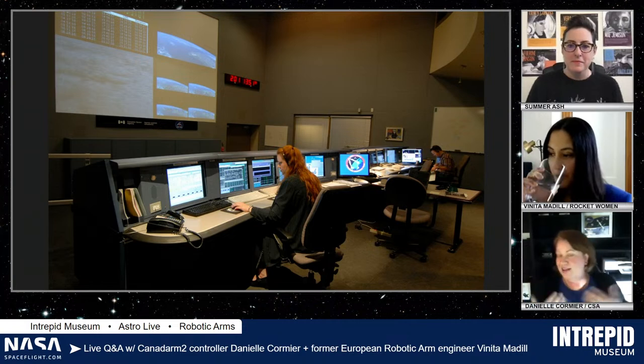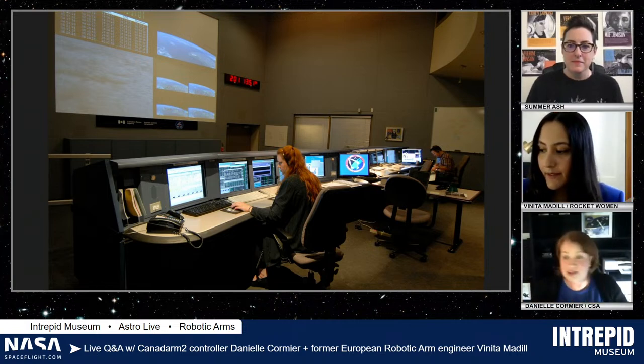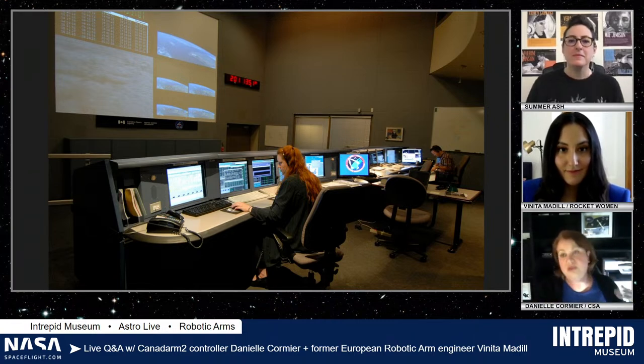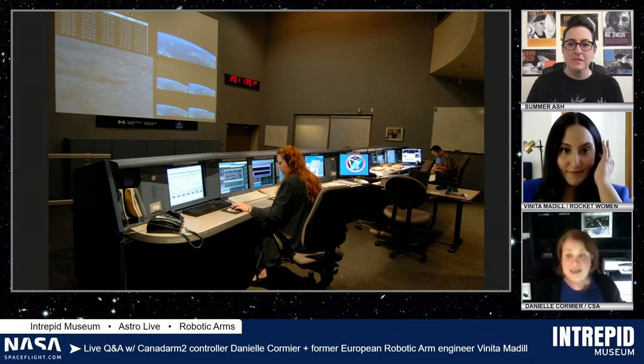When I was training, since I was part of the first bunch of flight controllers that got certified to operate Canadarm 2, we got to learn from the Canadarm 1 people. So I actually got to sit next to them during shuttle missions while they were operating Canadarm 1 so that we could understand what the job was.